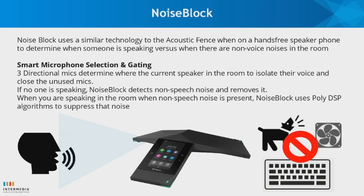You know, if you want to start typing something on your keyboard, you can do that, and the Trio will recognize that you're not speaking in the room, and it'll block out all of the mics, get rid of that keyboard noise.